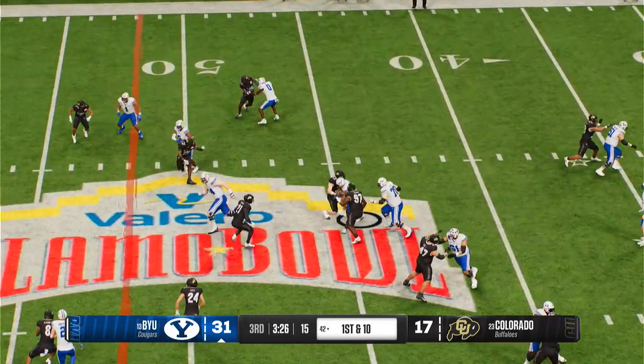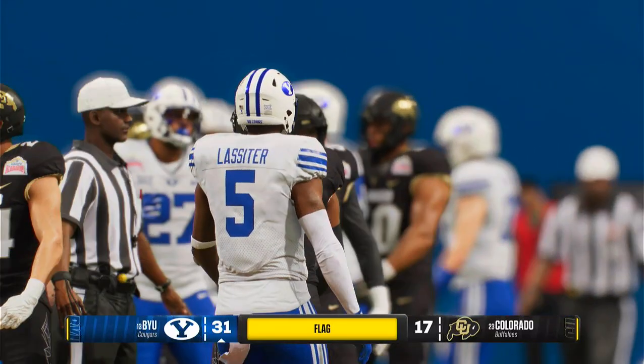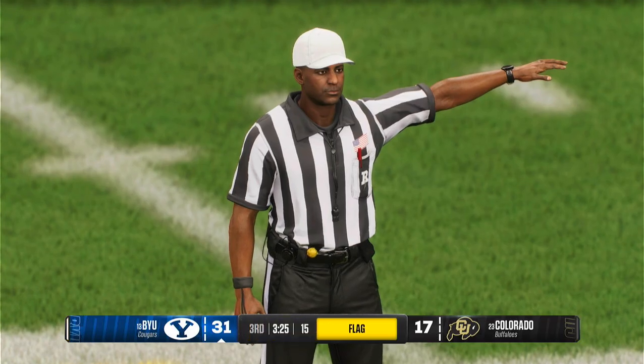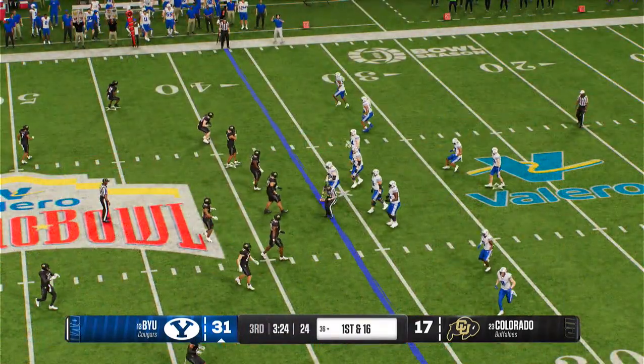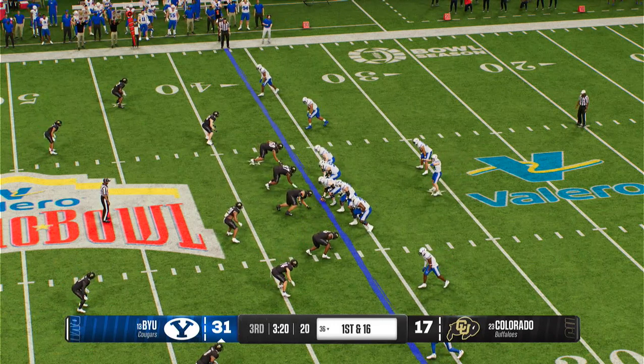From the gun. Give on the inside. He's brought down, but there's a flag on the field. Let's see which way that's going to go. So the decision has been made, and the coach will take the penalty. A first down for the offense.